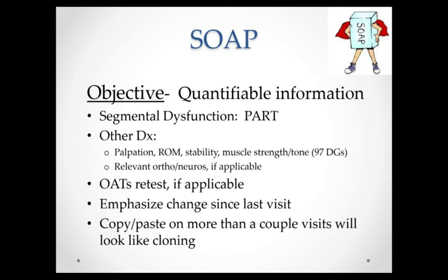I think that OATs are only good if they're less than 30 days old because of how Medicare used to require them to be done. So I think any outcome assessment you do more than 30 days ago is no longer relevant and can't be used to defend your case. But it's really, really important that you emphasize change since the last visit. This is where we need to know about changes. And if you copy and paste on more than a couple of visits, then it looks like cloning, and you should avoid that as much as possible if you can.